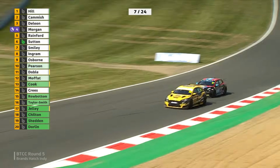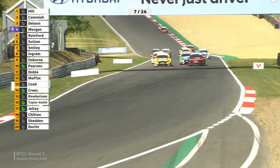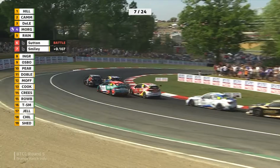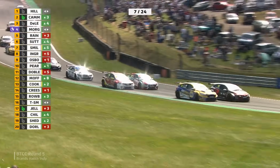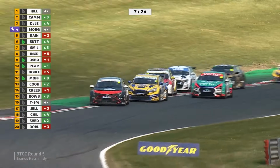There's his teammate Chris Smiley diving into Paddock with Ash Sutton just ahead of him. This is now for 6th place, but that could have been a lot worse on Cooper Straight. It looked nasty. We've seen big accidents there in the past, haven't we? But Dan Lloyd was the unfortunate one. He was trying to take avoiding action. Oh, and we've got an off at Paddock. Big off at Paddock with lots and lots of dust settling, so there's a car well and truly beached in the gravel as the leading cars come onto Cooper Straight.